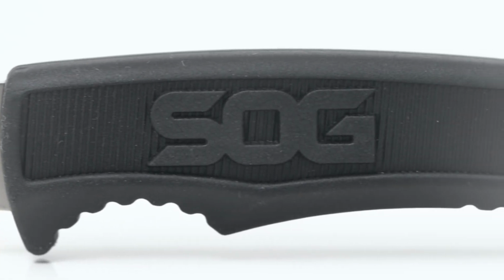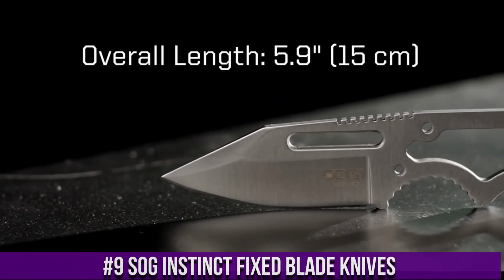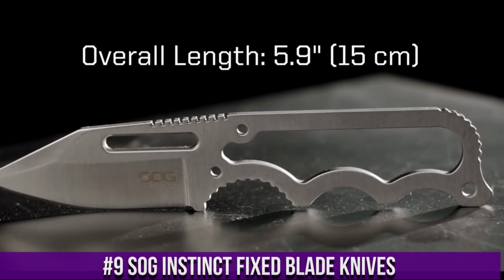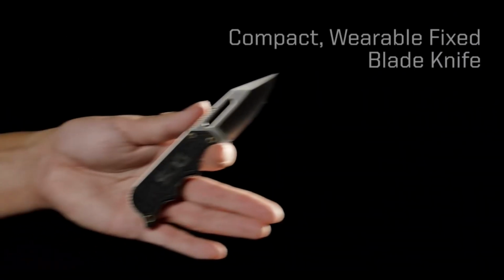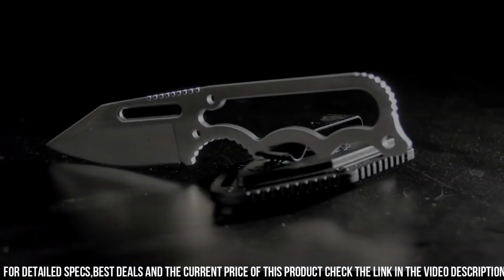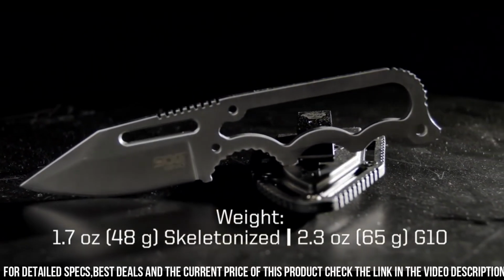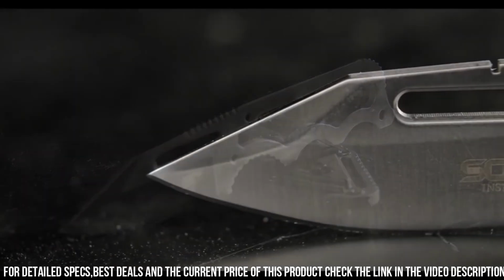Let's get started. Number 9. SOG Instinct Fixed Blade Knives is a compact, versatile tool designed for those who value reliability and adaptability in everyday carry or outdoor use. Its 2.3-inch 5Cr15MoV stainless steel blade is precision crafted for excellent edge retention and corrosion resistance, making it ideal for cutting, slicing, and utility tasks.